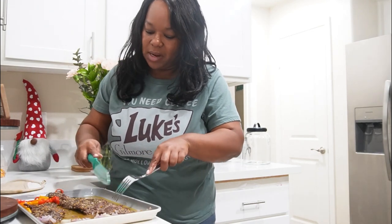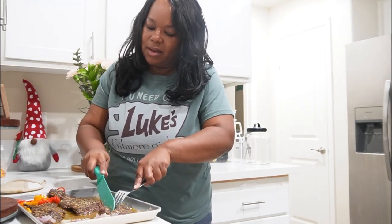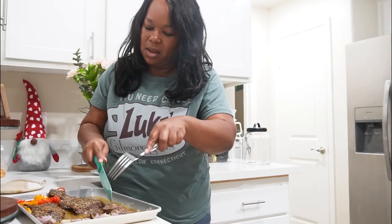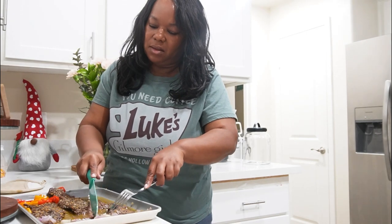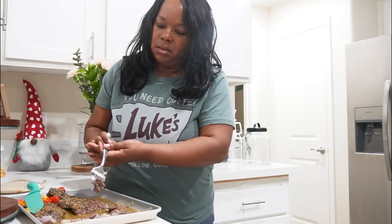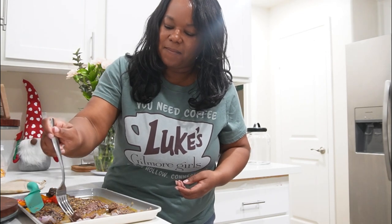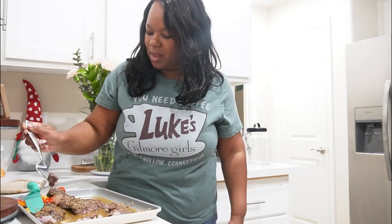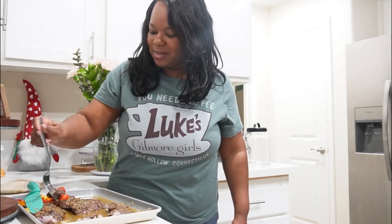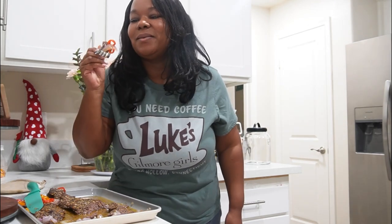I got one more little piece of that. Doggy's looking too. I kind of spiced it up, so I don't know that he's gonna be able to have any of this. But I'm gonna taste it with a little bit of onion to get the real full effect, and one of these peppers. How good does this look?